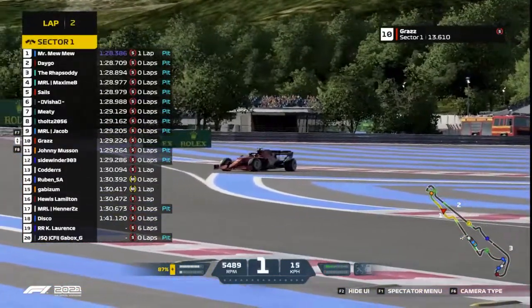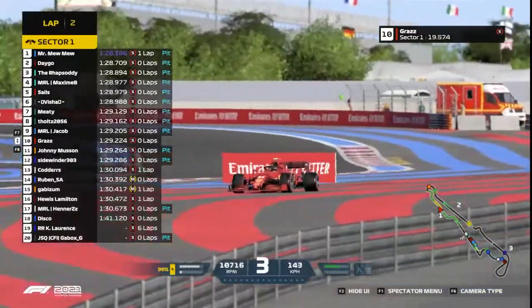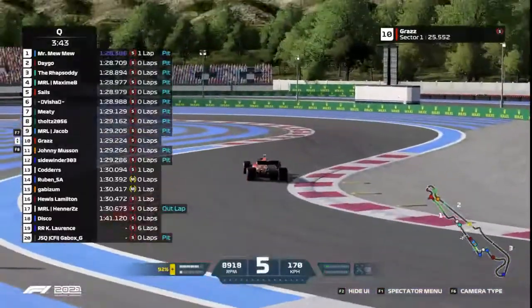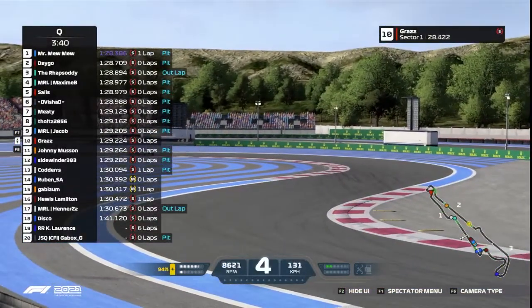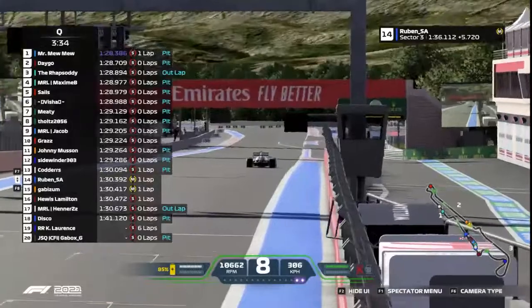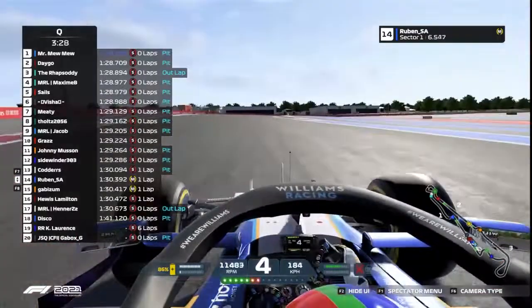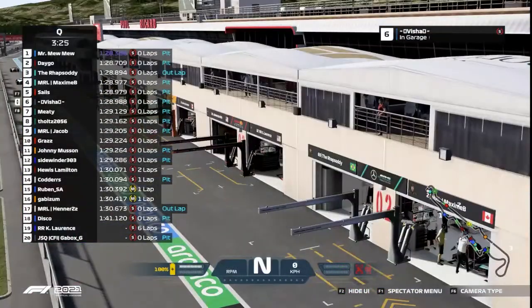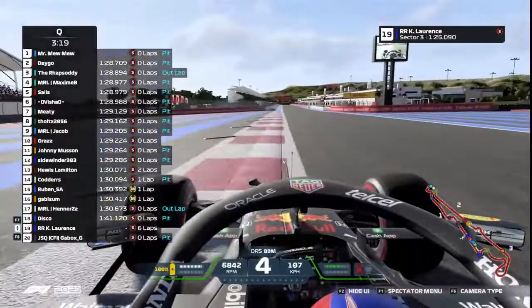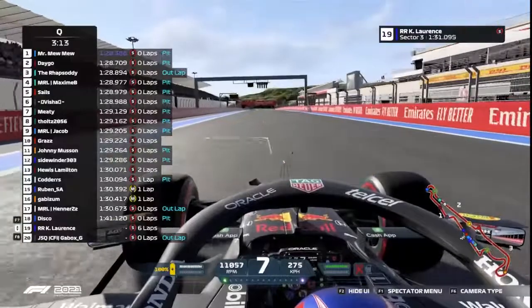Oh no, Graz has spun. I don't know if he was on a lap or not, but he went for a spin. It looks like he was. If he was on a lap, he's no longer on a lap. Yeah, really unfortunate there. Of course, turn 2, very easy to spin if you take too much of the curb on the inside. It's very tall and very easy to unsettle the car as the track sort of falls away from you on the exit. So an understandable spin, but surprising considering Graz's skill.